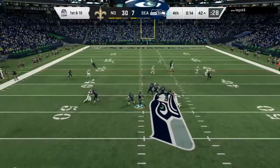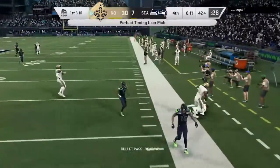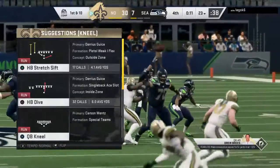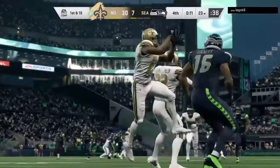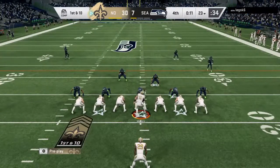On first down, Wilson. And my goodness, another interception. Picked off by the former Husky, Marcus Peters. His guys take over 1st and 10 at their own 23-yard line. Here we go. The Saints offense on the field ready to get their drive started.